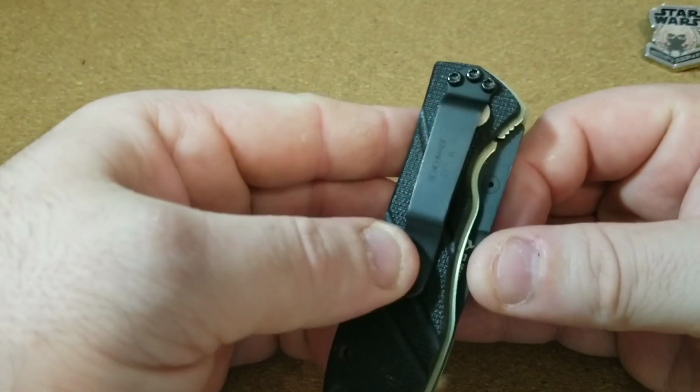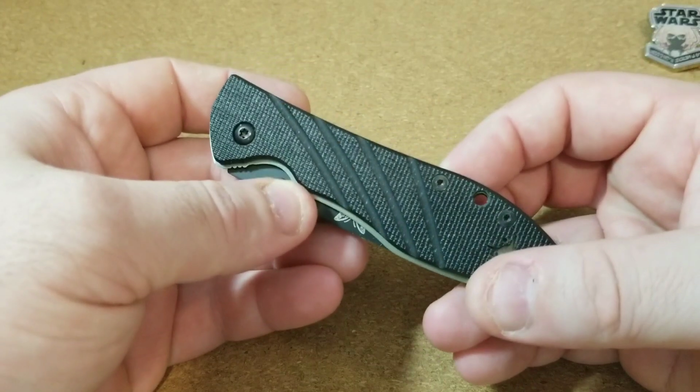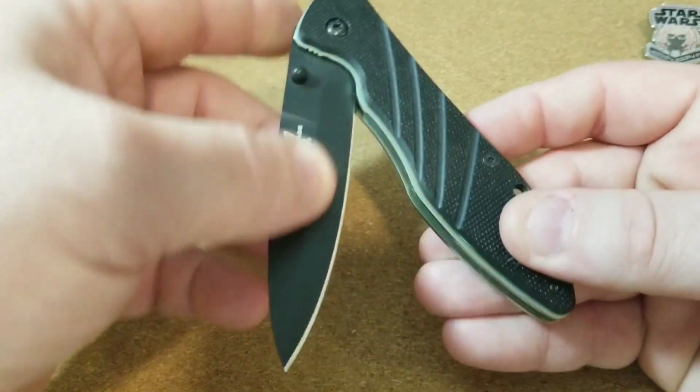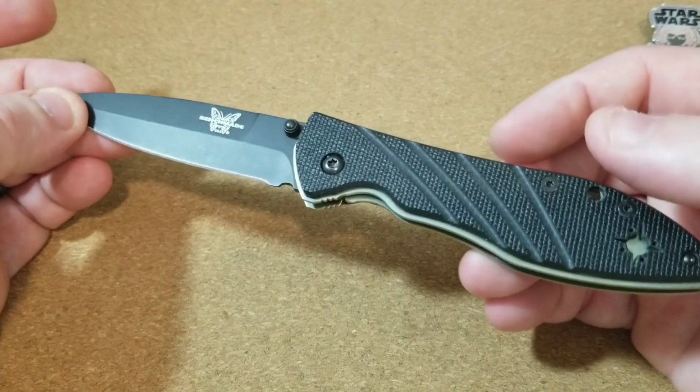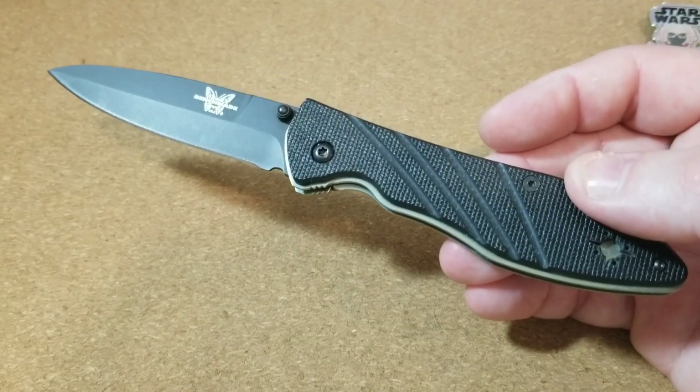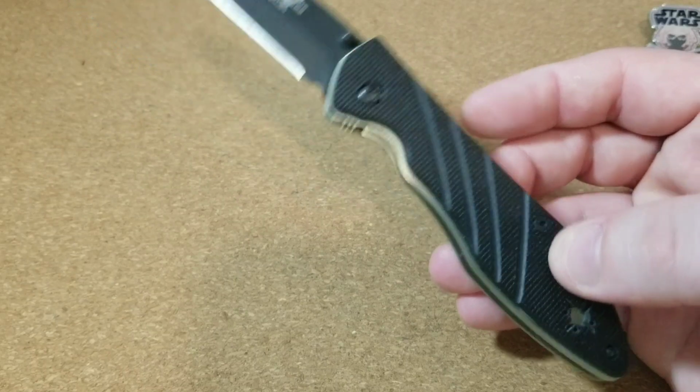Has that really old Benchmade USA clip. I like the knife, no problems with it. I see on eBay that people sometimes ask for a lot of money for these, but I don't really think there's any demand really, so I'm gonna say 150. All right, if it sells, it sells. If not, okay.